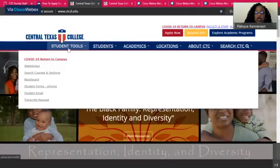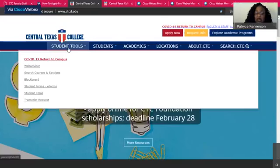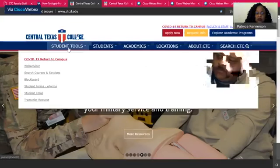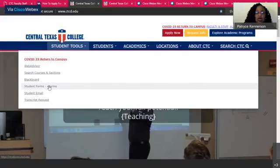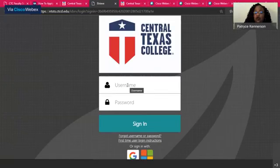You can go to our website at www.c as in Charlie, T as in Tango, C as in Charlie, D as in Delta, edu. And when you get to the home page, this is what it's going to look like. You're going to click on the first tab here where it says Student Tools. And then you're going to scroll all the way down. Let me get back up there and click on it. Okay, there we go. And you're going to click where it says Student Forms. When you click on Student Forms, it is going to ask for your username and password. So I'm just going to use mine as an example.